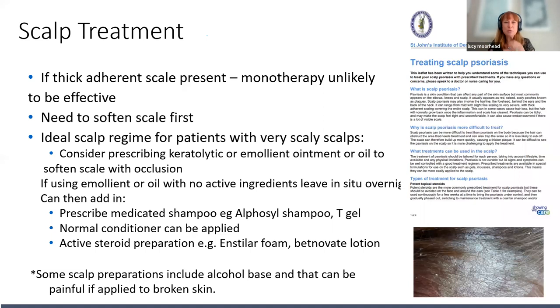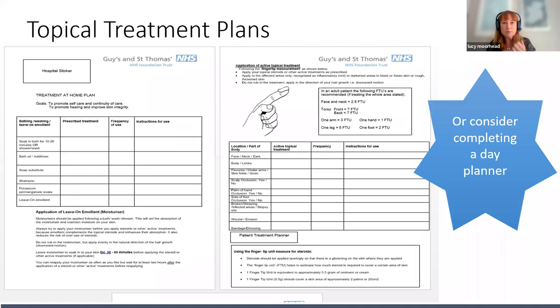That's another tip as well. We never pick. We generally try to apply the treatment to the scalp and then lift the scale off with a plastic comb. This is an example of our topical treatment plans. As I said, with the scalp treatment, you might be asking people to put on 2 or 3 products a day, and that can be quite time consuming.